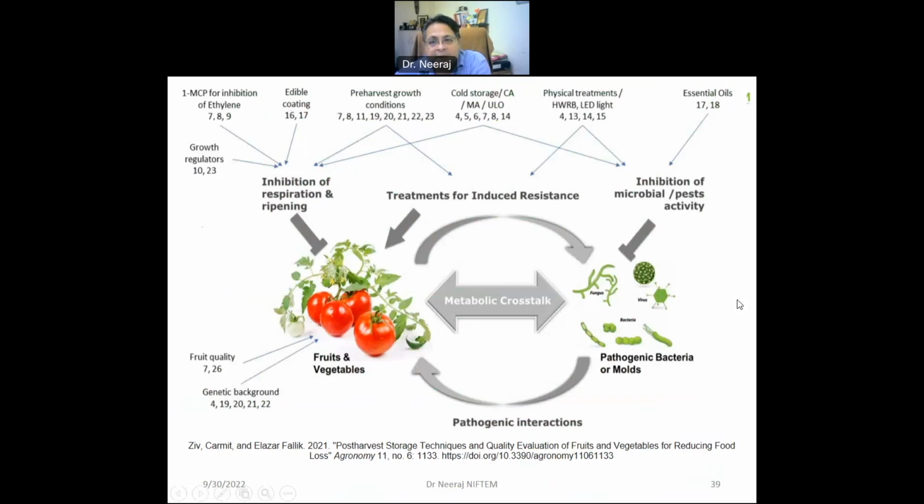So these are various conditions through which models are coming up, showing that apart from quality management through an extensive supply chain, temperature and packaging management, there are other scientific tools that can be used for reducing the post-harvest losses.